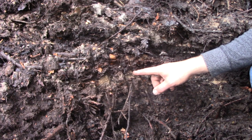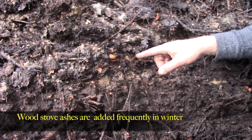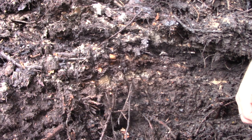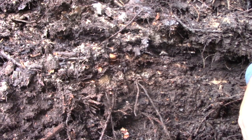So this must have been the fall, the autumn. Did a little cleanup early winter. We did get some good snow. We had some good snow this year. Here's some more ashes. Dumping out those buckets. We are dumping those buckets about once a week. Way down here, this is the original pile, and I started the pile with composted wood chips.